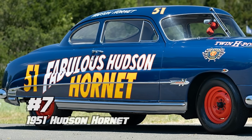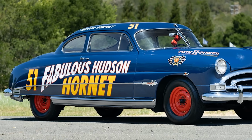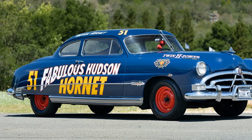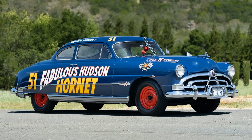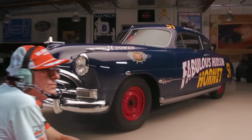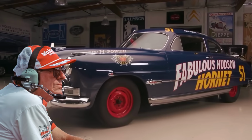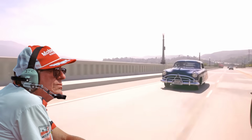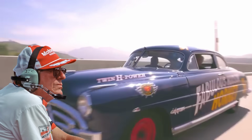Having the actual manufacturers supporting teams and giving them equipment and technical advice is commonplace now, and has been forever it seems like. But the first company to actually do so was Hudson in 1951, when they unveiled the fabulous Hornet. Legendary car owner and crew chief Bud Moore said that when you stepped into other cars it felt like you were climbing up into them. But with the Hornet, he said it felt like you were stepping down, and that was the Hornet's biggest advantage, its super low center of gravity.